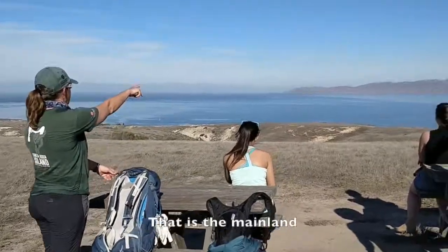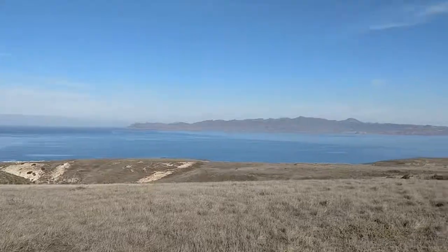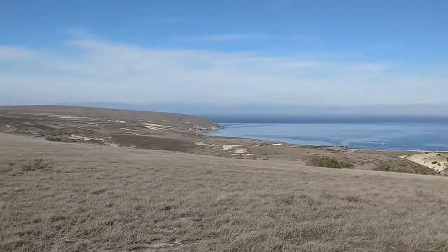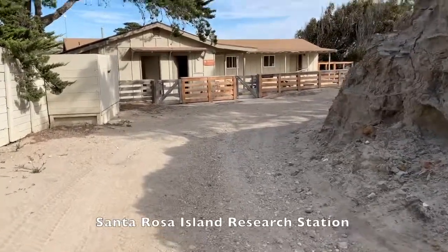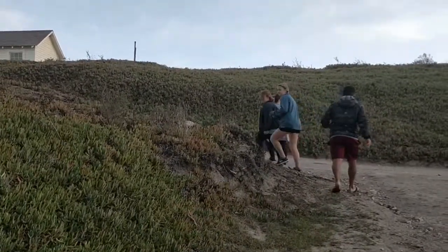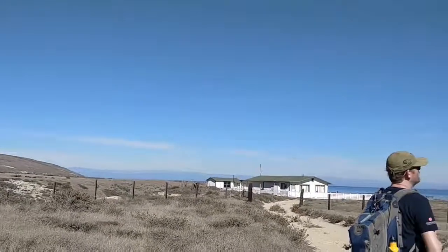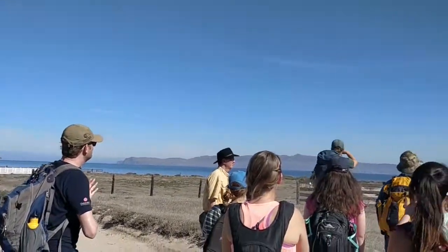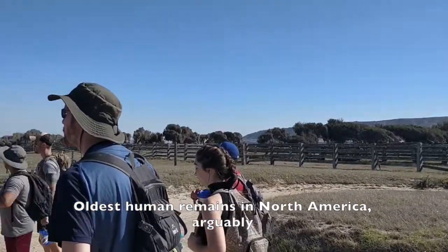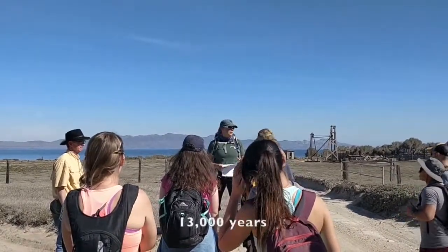Santa Cruz. That is the mainland. Oldest human remains in North America, arguably, have been found on this island, 13,000 years.